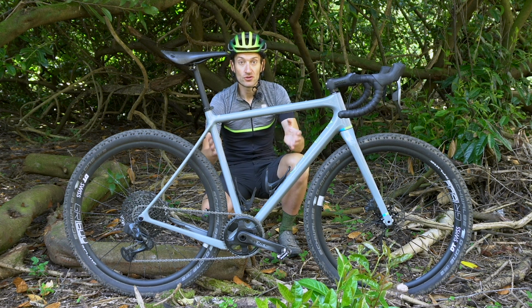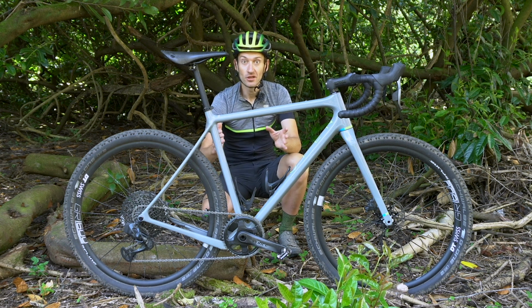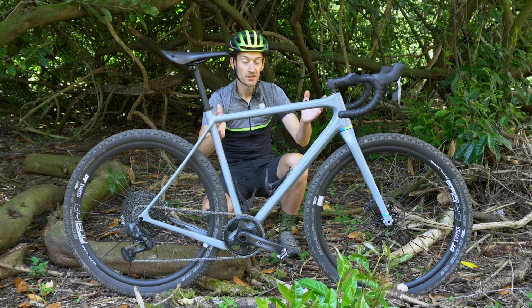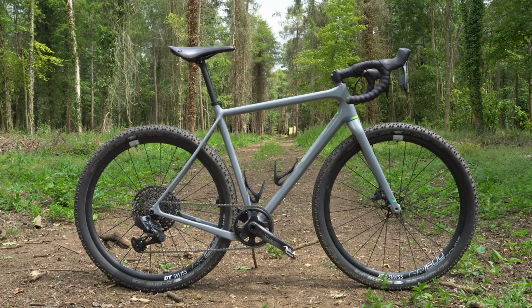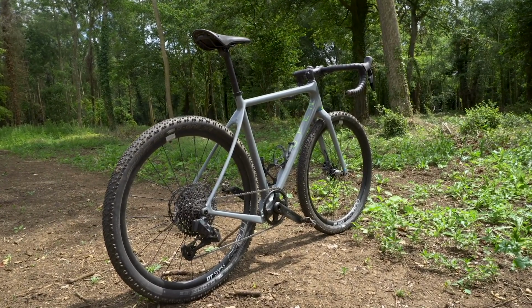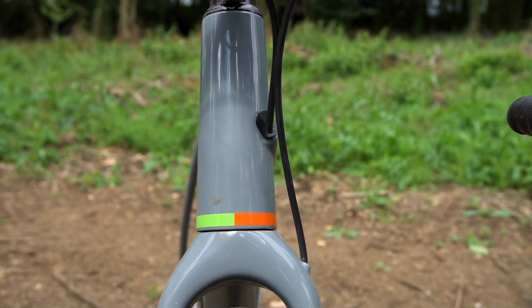If you're looking for a bike for travelling long distance at speed over rough gravel and forest tracks, then this could be the bike for you. You've got a lightweight, stiff carbon frame with mounts for extra bottles and bags and accessories. Got really wide tyre clearance.